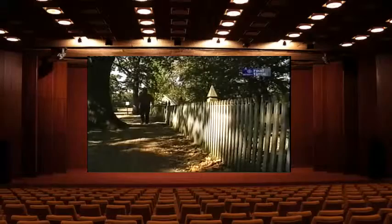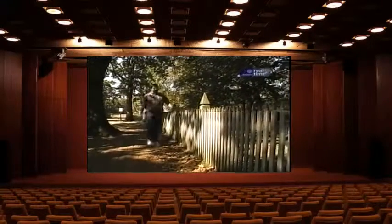Now, this is one of the best examples of a flat picket fence, and it has a nice diamond cut at the top of the pickets. Here's one of my favorite fences. It's a good example of a flat picket fence that would often define the property lines.